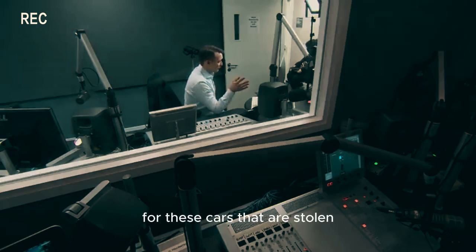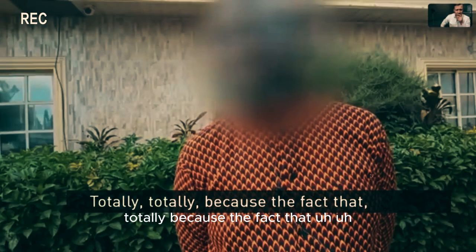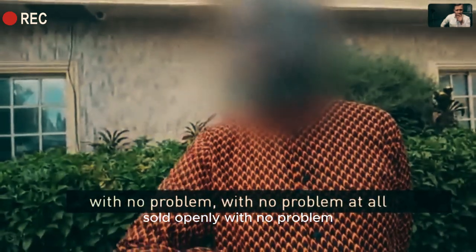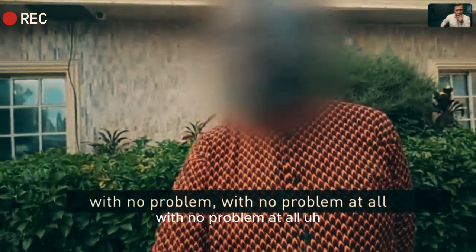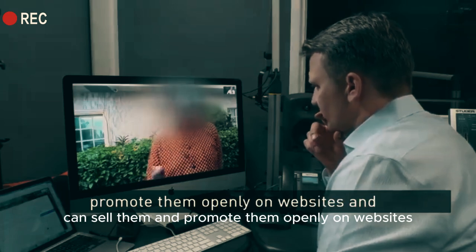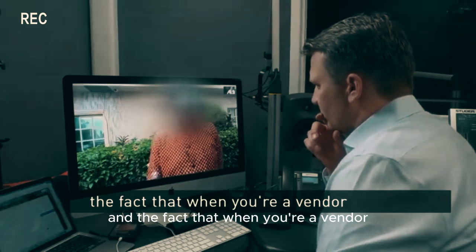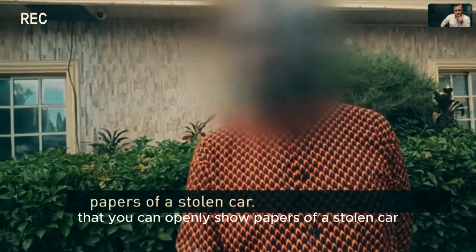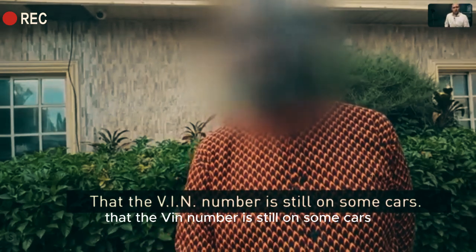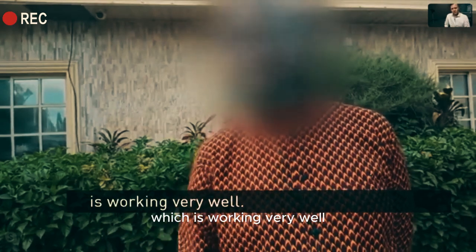So there's clearly a market for these cars that are stolen and sent over there. Totally, because the fact that the cars can be sold openly with no problem at all, that vendors can sell them and promote them openly on websites. And the fact that when you're a vendor, that you can openly show papers of a stolen car, that the VIN number is still on some cars. That means that it's a market which is working very well.